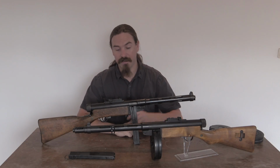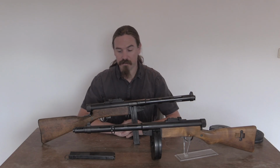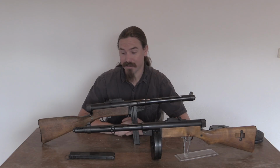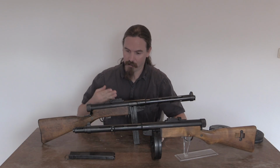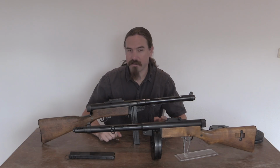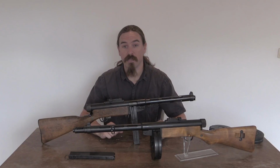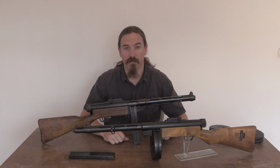I'm Ian McCollum, and today we are taking a look at Suomi M31 submachine guns. This is a gun that I have had people asking me to take a look at for a very long time, and today we actually have two really cool examples here of the early version and the later version. Now this gun goes back into the early 1920s. It was originally developed by Aimo Lahti, who is of course the predominant Finnish arms designer.